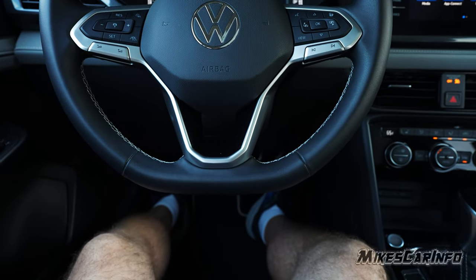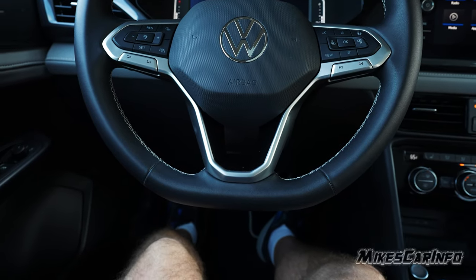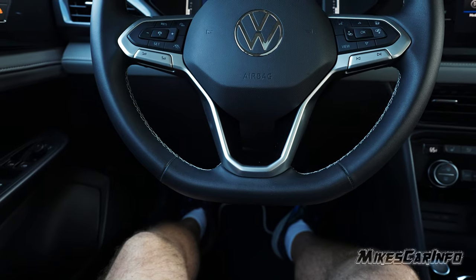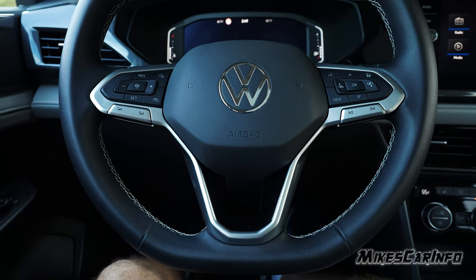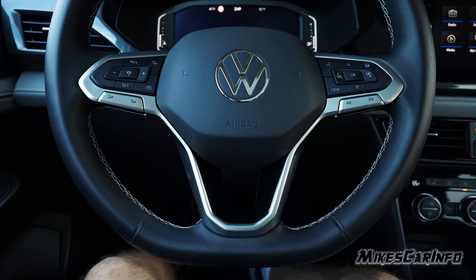Now, of course, you compromise the back seat room when you do this, but if you're driving and you're a little bit over 6 feet tall, should be no problem driving this vehicle. Now, of course, you can move the seat up and down as well. So depending on your height, you should be able to adjust the seat properly.